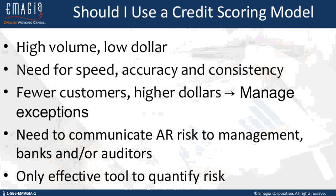So should I use a credit scoring model? Who should be using these things? Certainly, the best candidate for a credit scoring model is somebody that has a lot of high volume, low dollar transactions. You set up the model, it easily approves or rejects a credit limit, it goes through an automated workflow, the customer gets notified, you onboard the customer, no one has to touch it. That's where you clearly get the most value for your dollar in terms of an automation process.